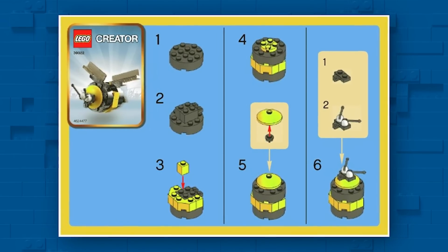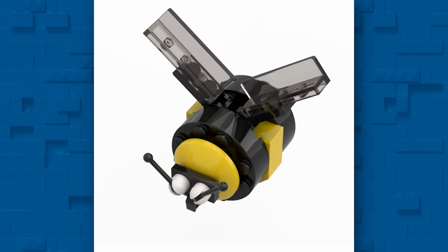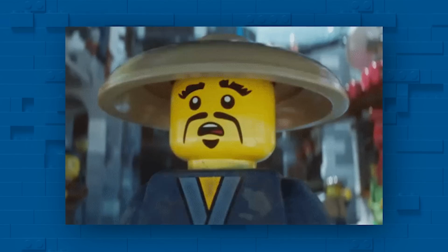The wings, the face, the stinger, it's all just not a good design. Thankfully, LEGO realized this though, and the set was never actually produced.